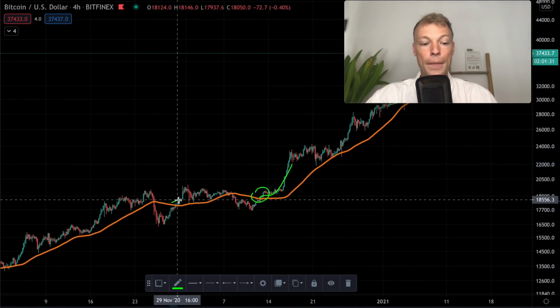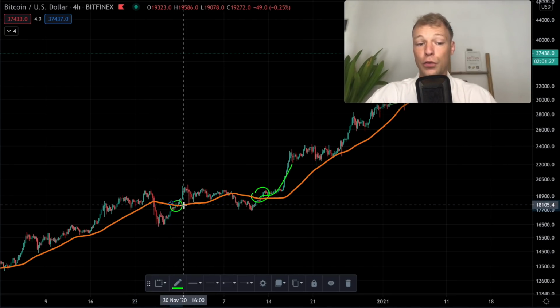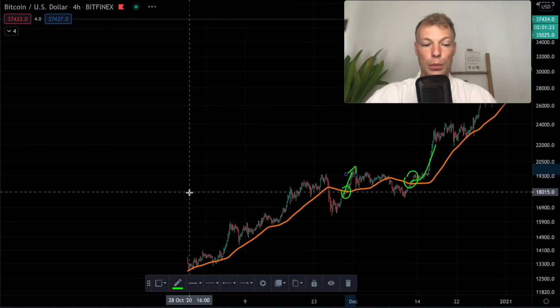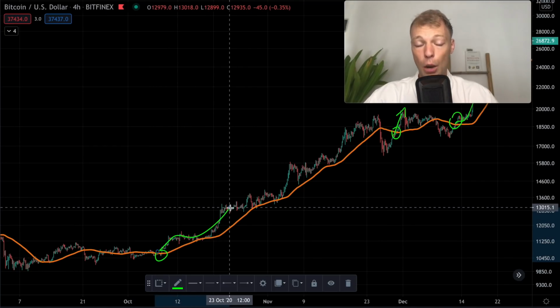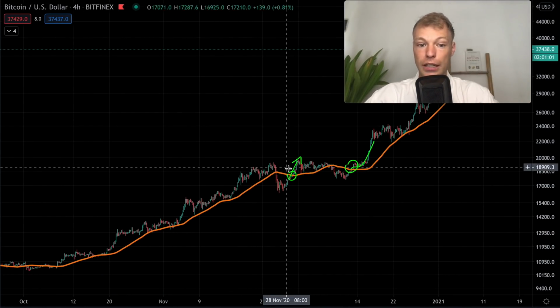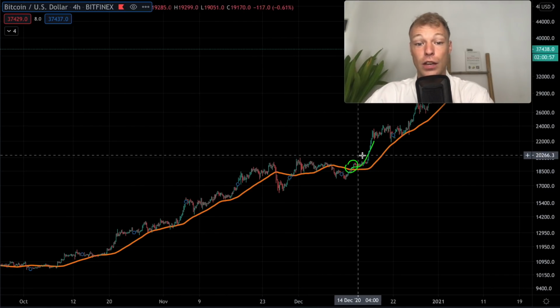Right here as well, we get a 4-hour close above the 50 moving average on the 4-hourly, and it's followed by a rally, a push to the upside. The time before that as well, a 4-hour close above this level, and it is followed by a rally to the upside. So guys, in general, this is a bullish sign. If Bitcoin wanted to remain in this downtrend, then surely we should have been getting rejected from this level. So this is actually looking quite interesting.